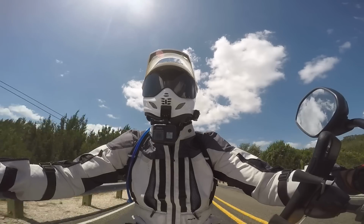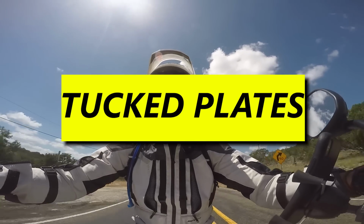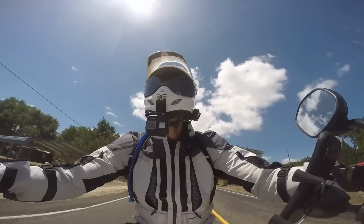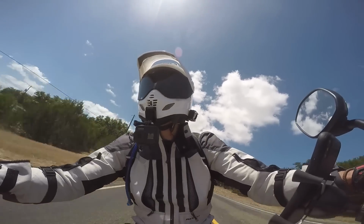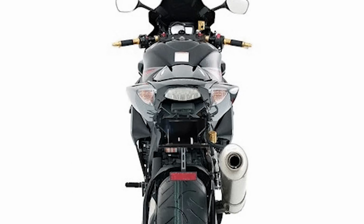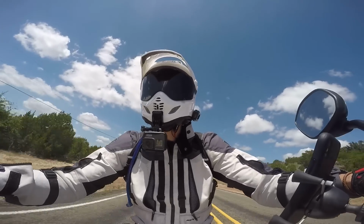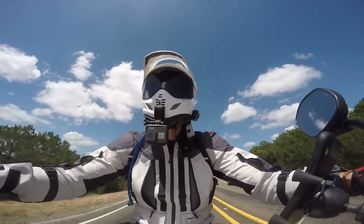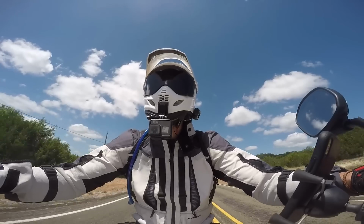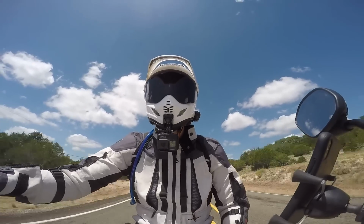Let's get started. The first illegal modification is tucked or hidden license plates. Number 1 on our list is probably the first mod any owner does on a sport bike, and it's also commonly found on others as well. It's a tucked or hidden license plate and also rear fender eliminators. The factory rear fender is this hideous monstrosity of a design complete with reflectors and bulk. Nothing about this thing is subtle. It's probably catering to every law ever made in every country about rear license plates, lighting, and visibility.